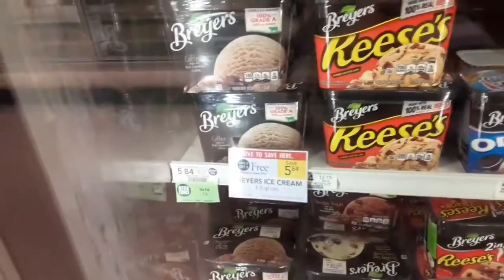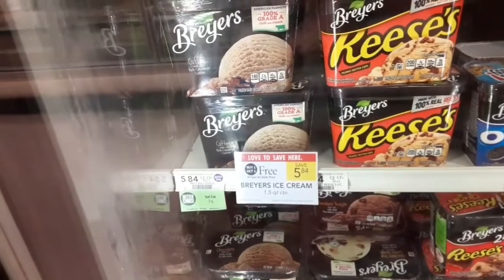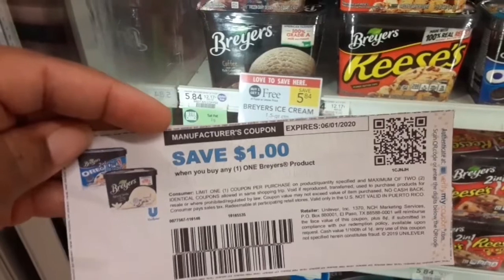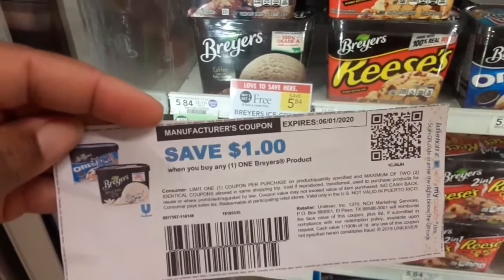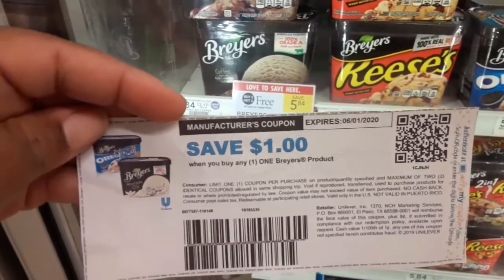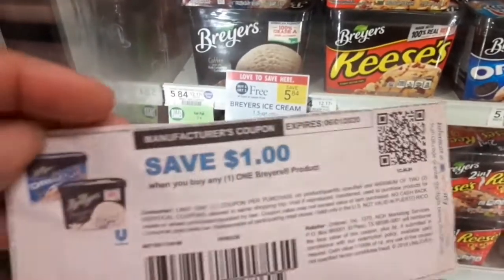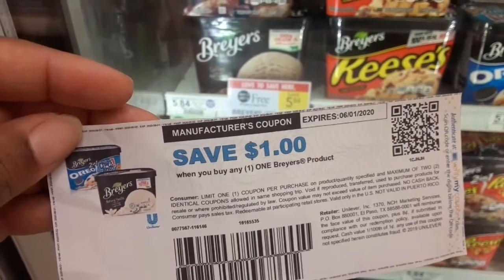Hey guys, my next item is gonna be the Breyers ice cream. They're buy one get one free. I have a paper coupon that I printed off of coupon.com. Not sure if you guys have it. I'm gonna use two of these because you know with Publix you can use two coupons even though the other one is free. So again, they're buy one get one free, and they're $5.84. The coupon will bring it down to $3.84 for both.